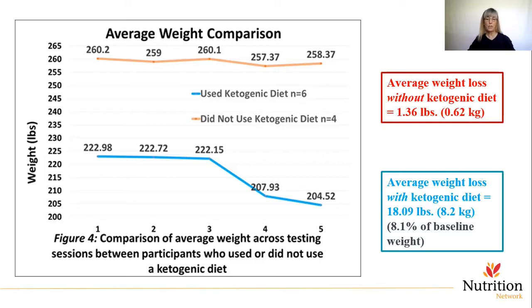In fact, the group that adopted a ketogenic diet outperformed the group that did not in all 10 outcome measures, including weight, percent body fat, limb volume, quality of life, and activities of daily living performance.